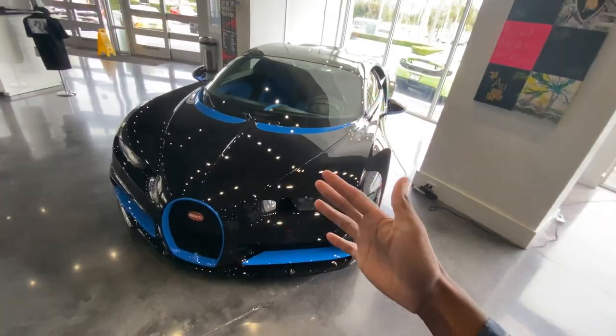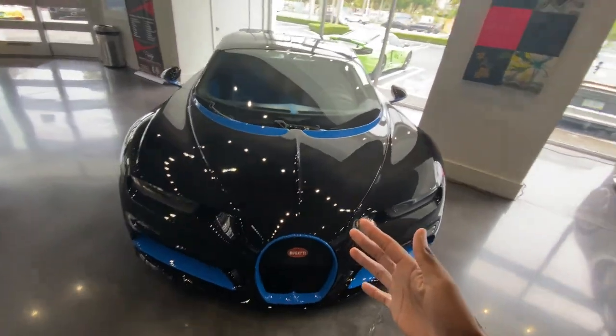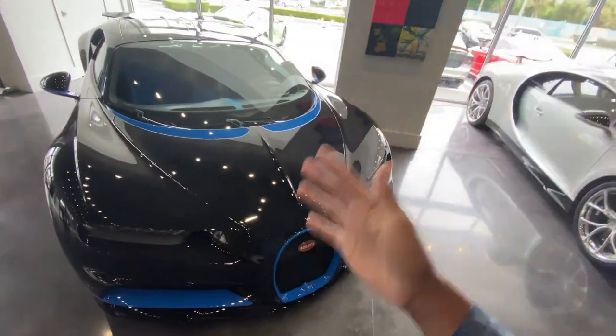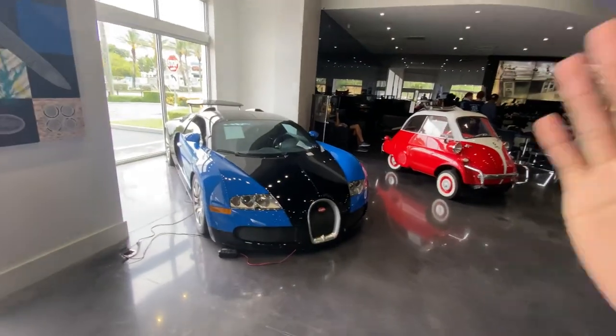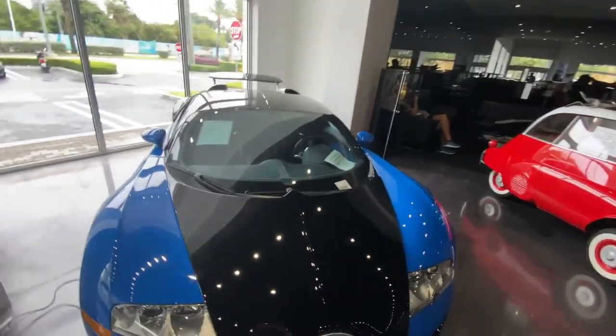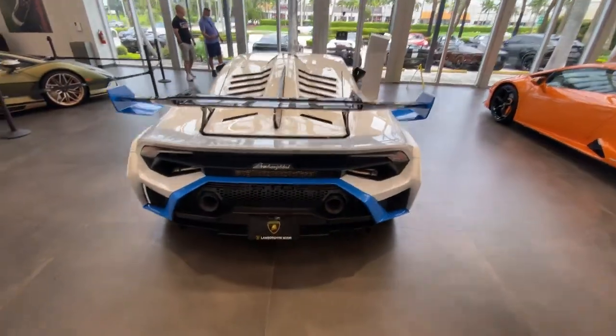Pagani. And boom, one of my favorite cars, the Bugatti Chiron, man. Look at how beautiful this is. Exposed carbon. Another Bugatti. I like that one better. And boom, the Bugatti Veyron. Let's get it, man. And boom, got a nice little STR right here.